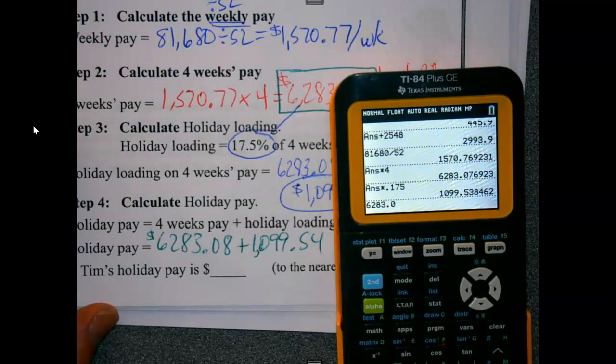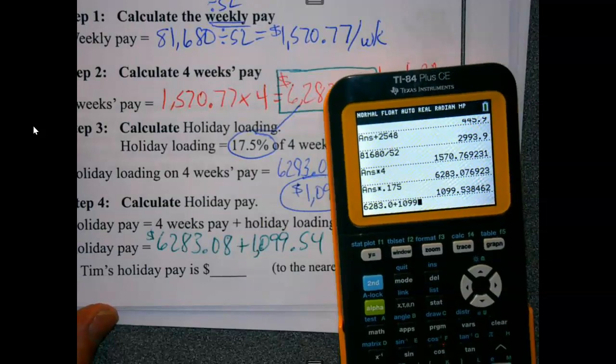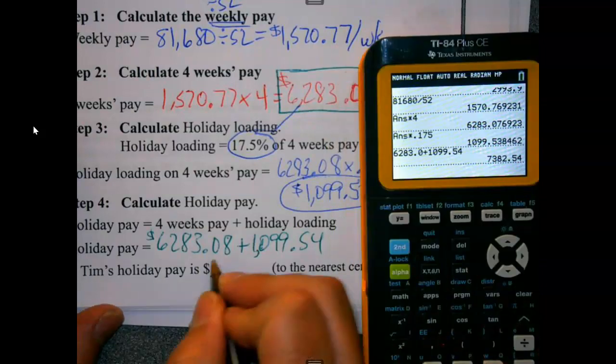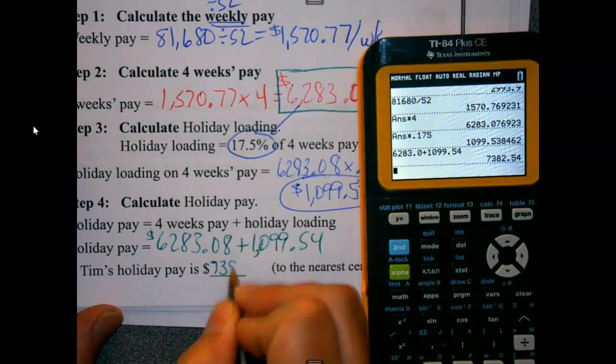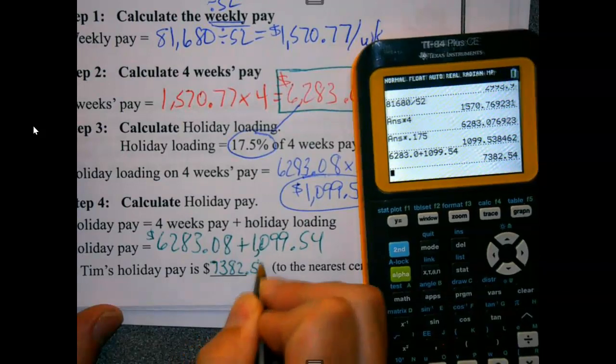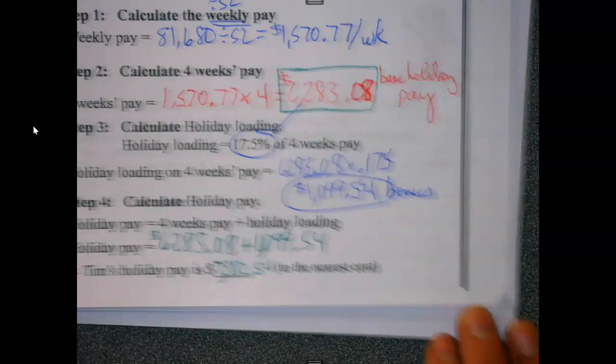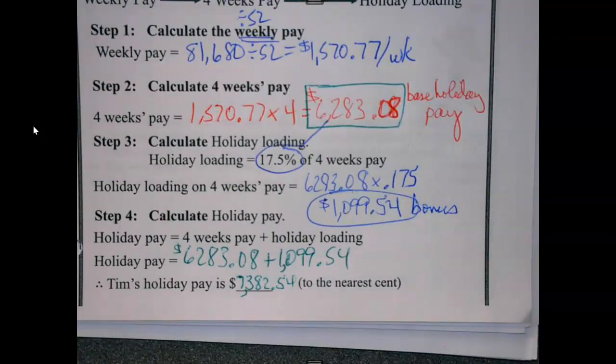The big thing, and I hope you've seen that throughout this unit, this more comes down to reading carefully and seeing what you're offering and for how much. So like here, instead of being given weekly pay, I was given yearly pay, and I had to work backwards and then work back up. But it's still just some of that basic manipulating that we're doing, trying to get to that area.